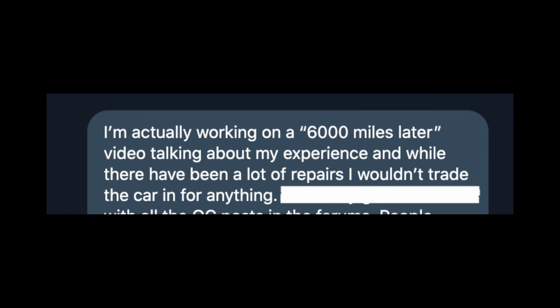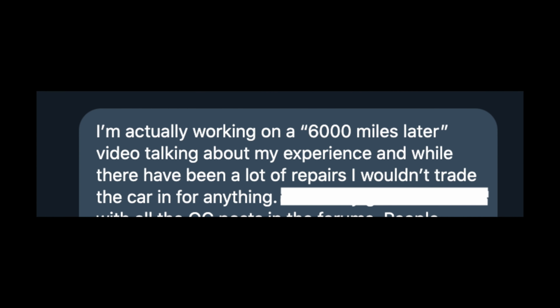When I asked about his experience, he said, quote, "While there have been a lot of repairs, I wouldn't trade the car in for anything. The shortfalls of QC don't come close to the tech and drive experience of the car, but that's just my opinion." He said we should come to expect this from Tesla, but not accept it.